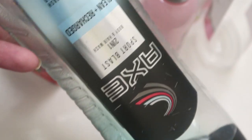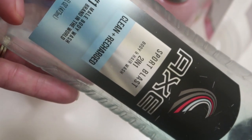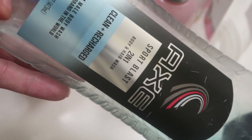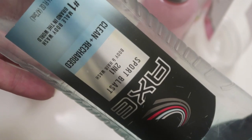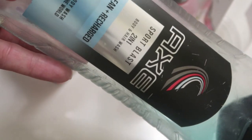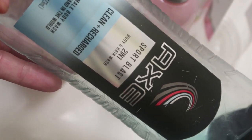So speaking of my kids, but more my 16-year-old, this is the Axe Sport Blast 2-in-1 Clean Recharger. So it's supposed to be a body wash and shampoo. I absolutely love the Axe products. I feel like they do such a good job cleaning, and they smell amazing. Like, when Jacob gets out of the shower, I'm like, oh, you're 16, you smell like such a man now.